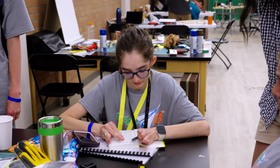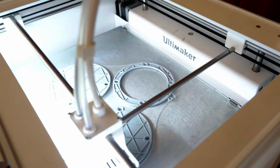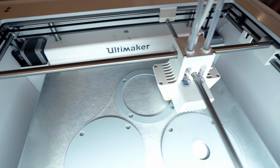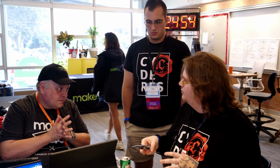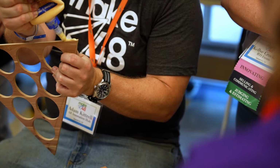Jace, where are you guys at in the process? I would say we're about 40% done. The parts are getting 3D printed right now. We haven't really gotten anything built yet, which I'm a little worried about. So what I imagine is the game board will be able to be removed, and then the other sides of the cube will be probably stationary.